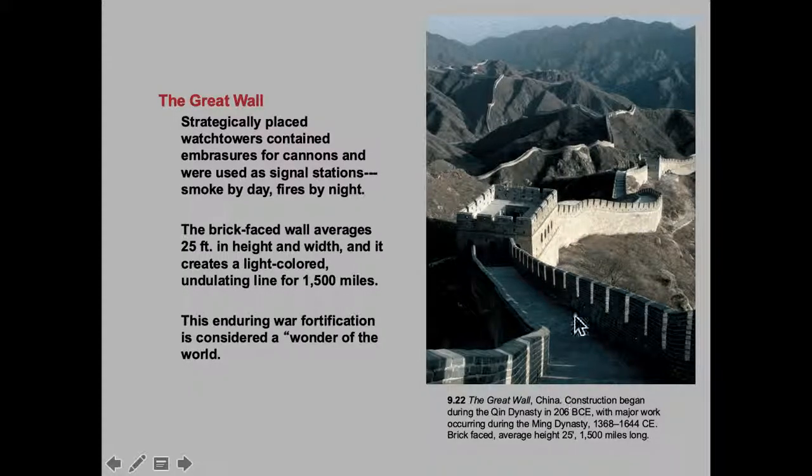So it was somewhat of a fail, but one sort of anecdotal thing I'll tell you is that you can see this from space. So when people are orbiting in the space shuttle, they can see the Great Wall. It's massive, it's huge, it's long. It's 1,500 miles long. So it's probably like the biggest thing ever made by humans in a lot of ways, if you think about that.